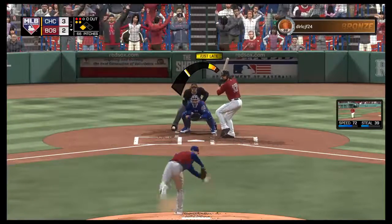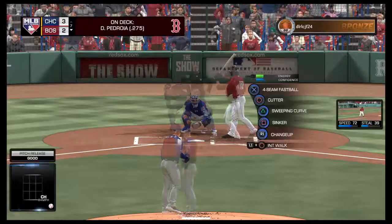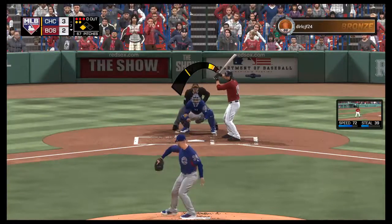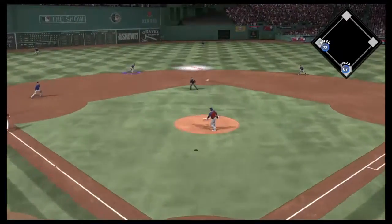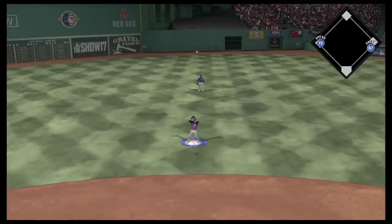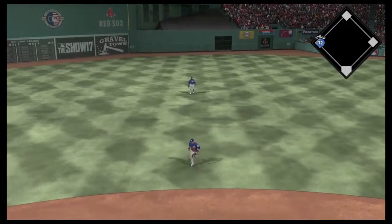Here's Lester now on 2-2. 3-2 now. Time to focus here. This game is way too close to be walking, guys, so we'll see if he can make him swing the bat on this next pitch. Russell into shallow center. He's got it, one away.